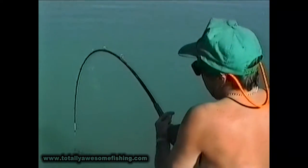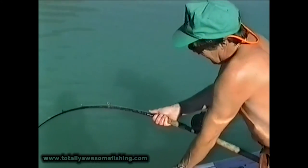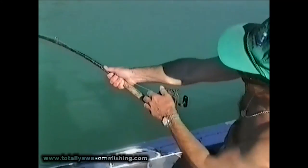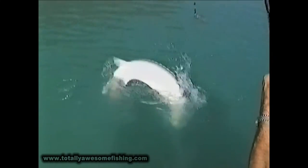Woo! You figure I'm trying to whip their butt pretty quick, but they're big fish. Well, you can try, but usually they just go where they want. Look at them old biceps. Oh, there he is, right here. Oh, yeah. Oh, he's that big. Oh, and under he goes. That's a good job. Excellent.